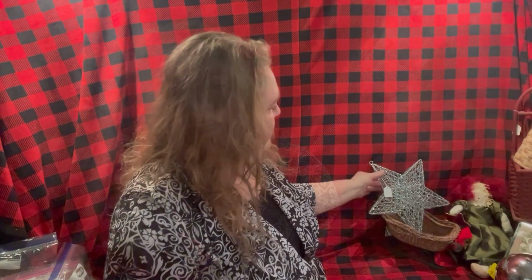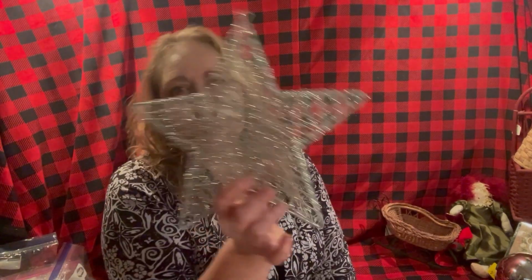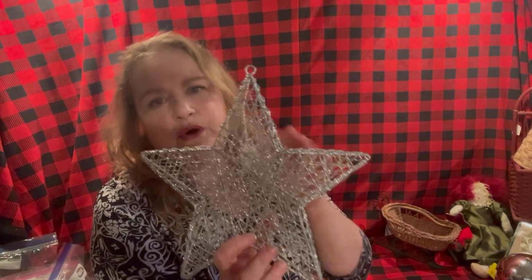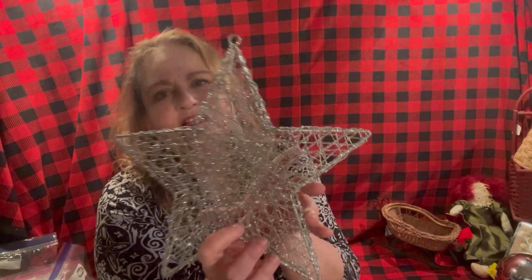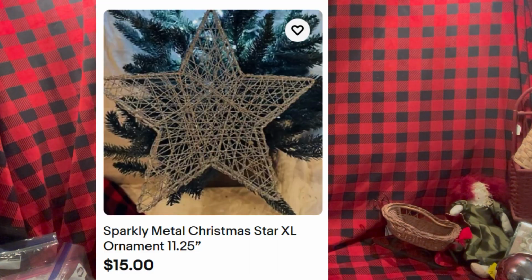And then I came across this, and it was 50 cents. Just gorgeous, look at how big that star is. Now, in one of my upcoming craft videos that I'm going to be doing very soon, I am going to be making larger ornaments. I know a lot of people like to decorate with those bigger ones, and so this would be perfect on a tree like that where you want oversized ornaments. But isn't it just gorgeous? Perfect condition, only 50 cents. Okay.